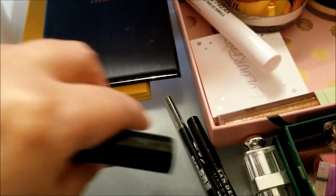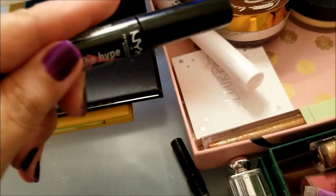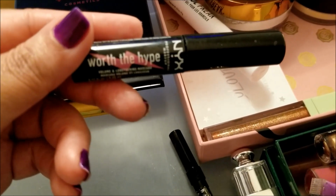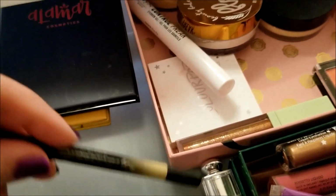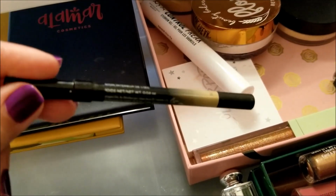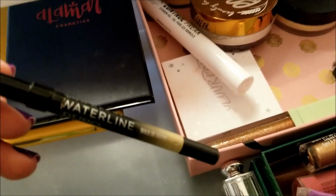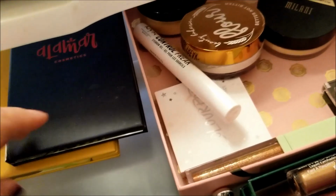It wants to roll away. Also going to keep the NYX Worth the Hype mascara in there. I've been using this as a base under other mascaras, but it is older and I do need to get through it. I haven't been using this pencil much. Part of the problem is while I like this pencil for cleaning up my waterline, I don't often think to clean up my waterline. So I'm going to put that down.